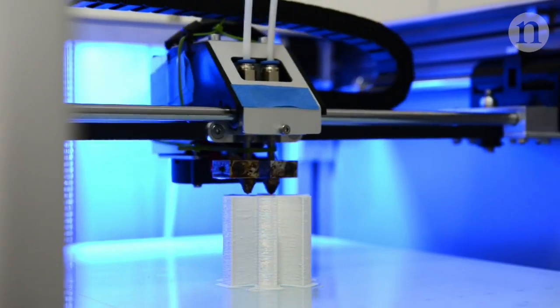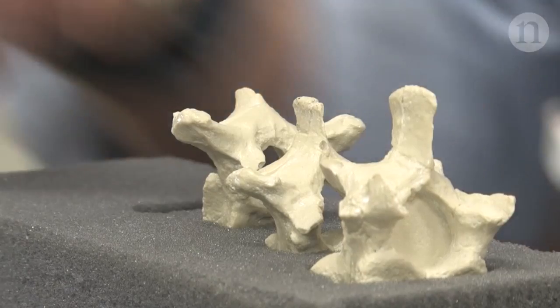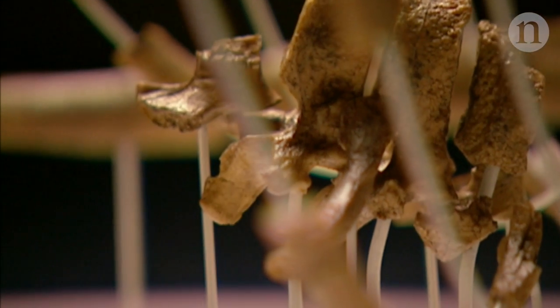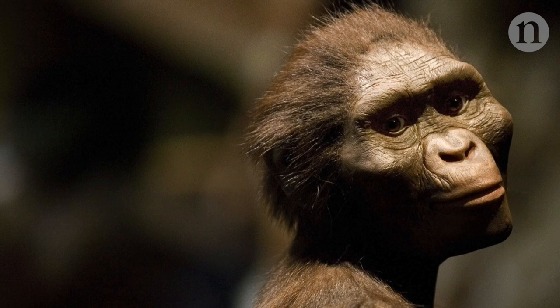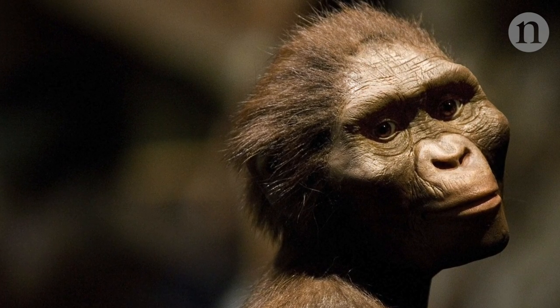3D printing is fairly new to paleontology. It allows scientists to print their own replicas of fossils based on X-ray scans of the originals. One of the most famous fossils to be scanned is Lucy, a human relative that died around 3.2 million years ago. Now, researchers think they've figured out how Lucy died, by falling out of a tree.